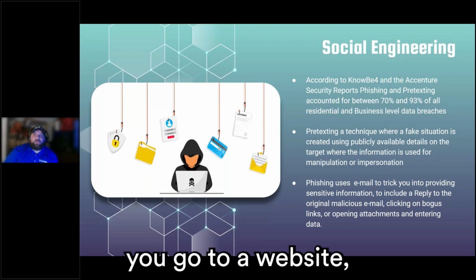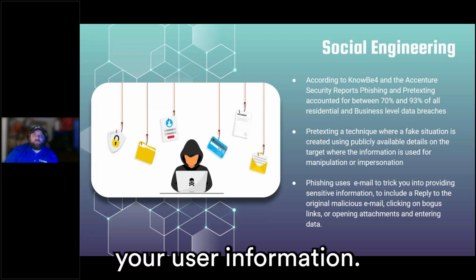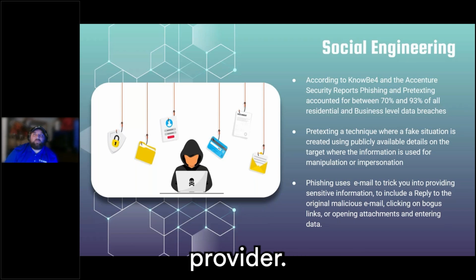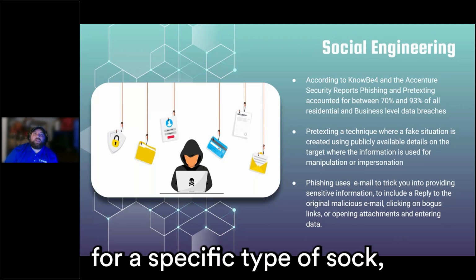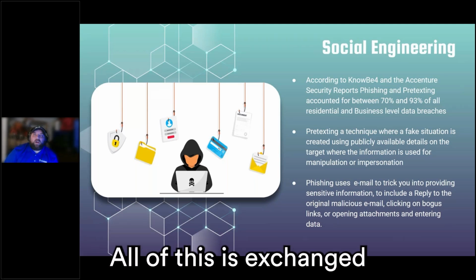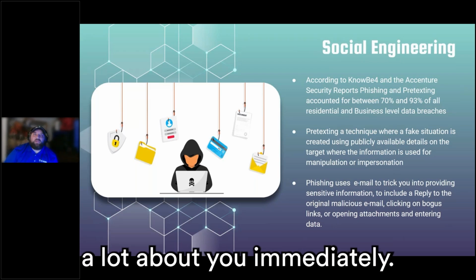So each time you go to a website, it creates a cookie based on your user information. So it says, okay, this person lives here, they have this internet provider. Before they came to this website, they were searching on these two sites. They were looking for this information. Looks like they're looking for a specific type of sock, so whatever it may be. All of this is exchanged to that website, and they know a lot about you immediately.